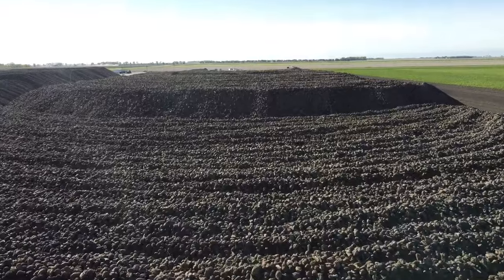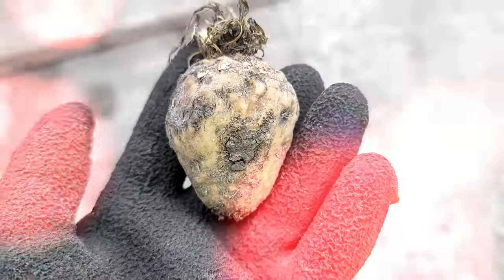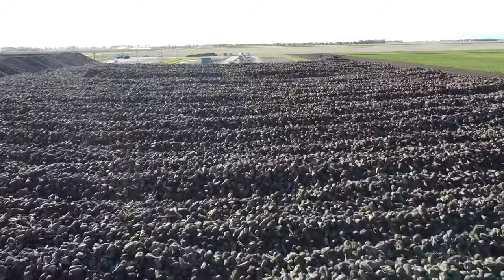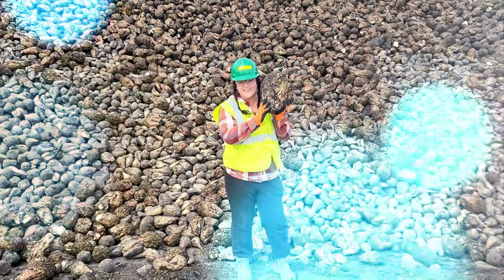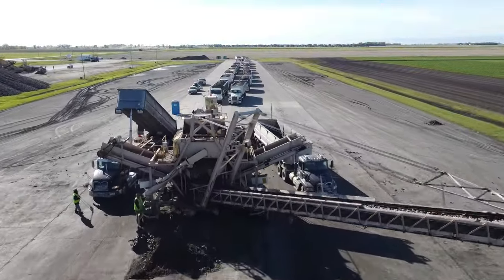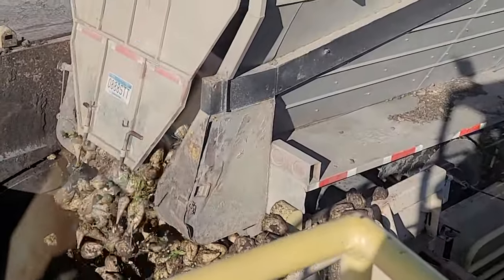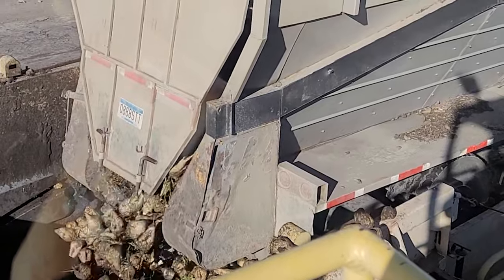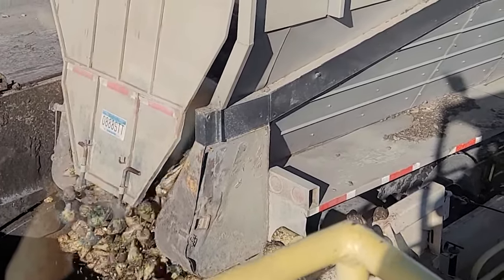Drop that beat. This beet is tiny. This beet is big. Look at this little guy just pooping out the beets. Poopy, poopy pizza.